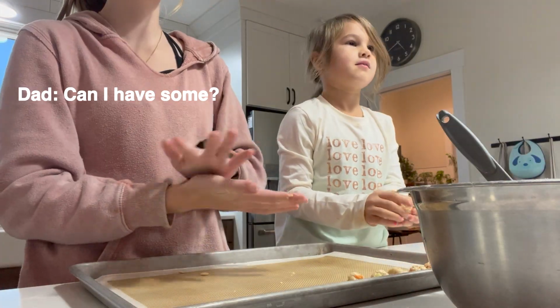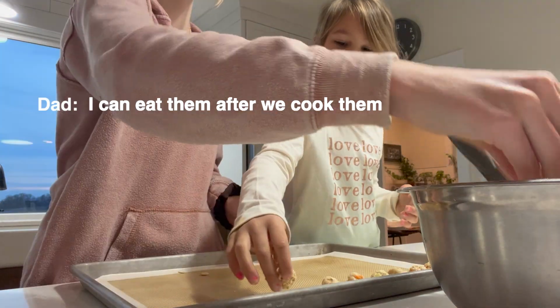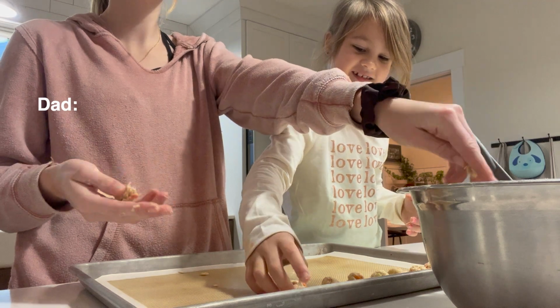Can I have some? That's goat treats. And I'm gonna cook them, so I can eat them after we cook. That's how we're gonna do it. Are you a goat? No, I'm not a goat.